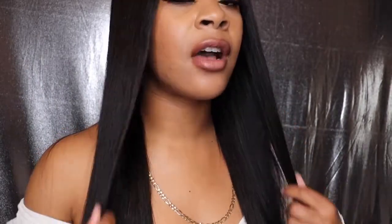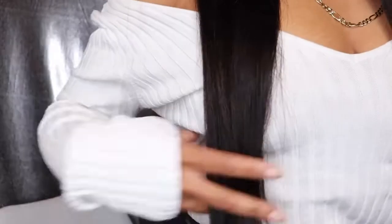I would say that this hair is very long, so if you are concerned about the length and the price point, I would say get whatever length you feel comfortable paying for, because this hair is really long. This is 24 inches and on me it is definitely waist length. This is hitting the booty and I'm 5 feet tall for a reference. So yeah, if you're interested to see how I transformed this wig, then just keep watching.